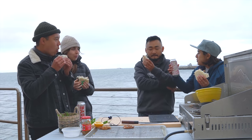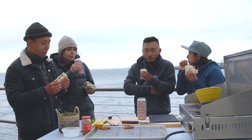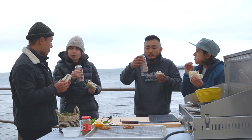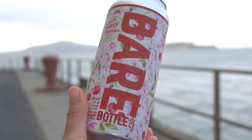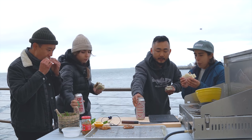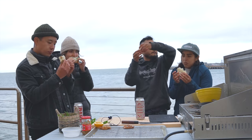I feel like your one sip was half the beer. That's really good. The beer. It tastes like cherries. That's a cherry beer. Yeah, it's so good. Never had anything like it. I like fruitier beers. That looks like juice. Has some really good sours.